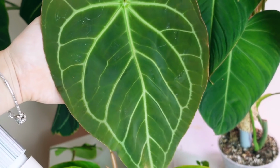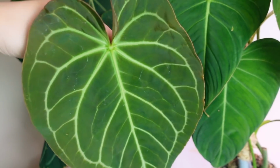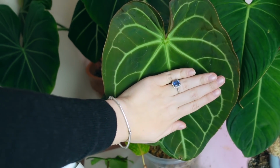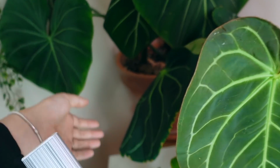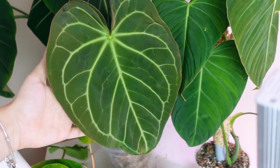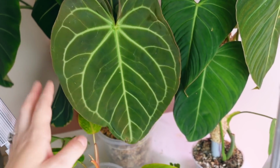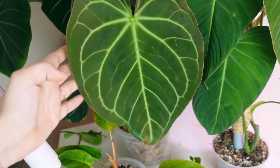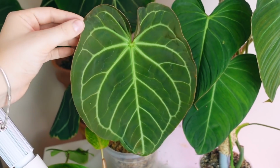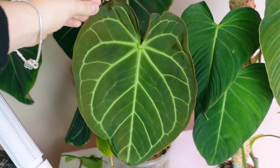And then we have this beautiful Anthurium magnificum leaf that's still soft. It's still going to be growing quite a bit, but this is kind of a size comparison for you guys. The older leaves on this plant are just massive, but this is the first new leaf in my care, and I don't expect it to be just as big. But if it does get that big, that will be awesome. But yeah, it still is floppy, so we'll see. I hope that it does grow a little bit more, but even if it stayed that size, I would not be disappointed. It's still very beautiful.